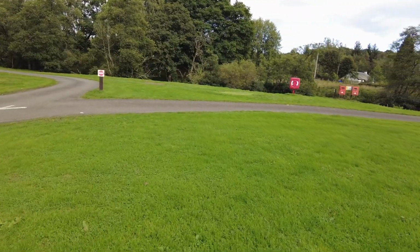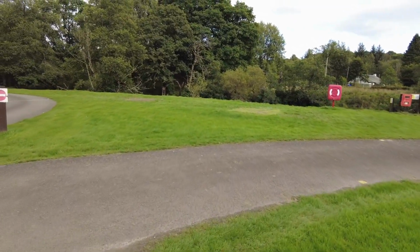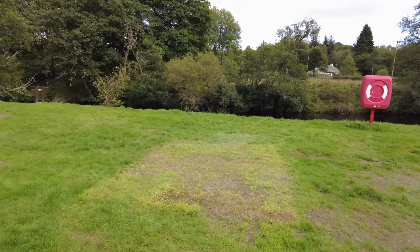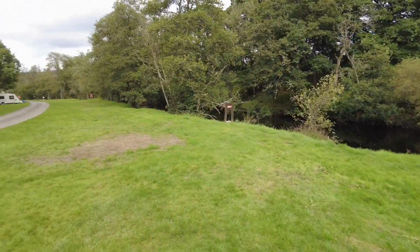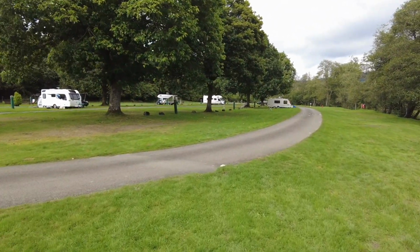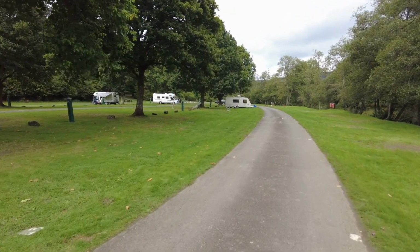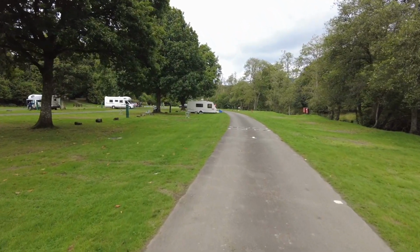So you can see the area on the left, which is near the river, is reserved for tents. Now we're here in September, so the midges aren't bad at all, but I could imagine that during the summer months it might be quite full of midges. You can see how the river is here. Then as we scan across, you can see the other caravans and campervans that have parked on the grass area. And all the pitches, well, most of the pitches actually have electricity, and there are various water points and disposal points around the site. So let's just walk around here.